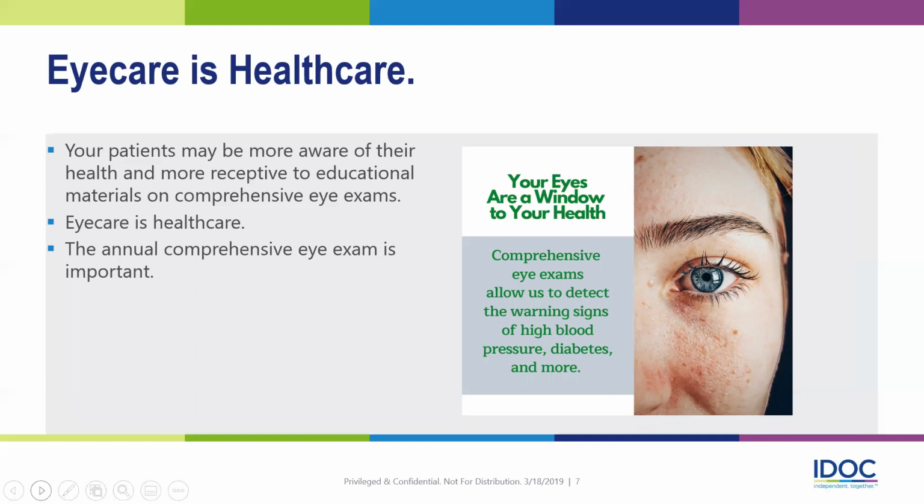Many patients do not understand the difference between the refraction and the comprehensive eye exam. And while you might have tried to educate them on the difference before, it may have fallen on deaf ears to a certain extent. So this is a good time to educate them on that difference and really emphasize the value of not skipping that annual comprehensive eye exam, how it is healthcare and it is very important.